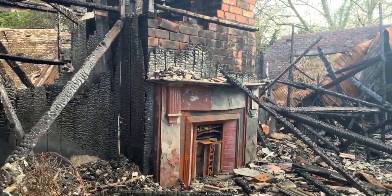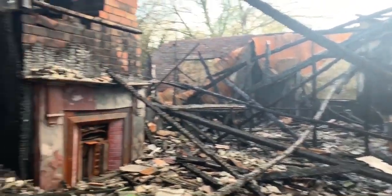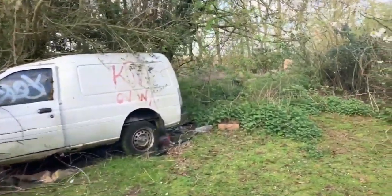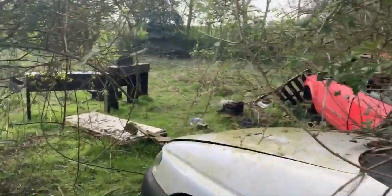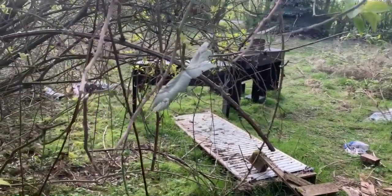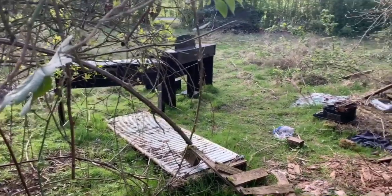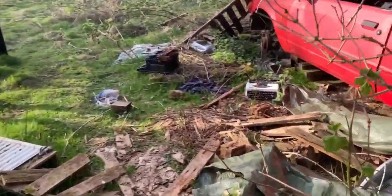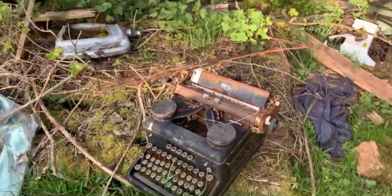That's the other room's fireplace, up with some cast iron. That's quite nice. One thing I did notice is the Resident Evil typewriter. Check that out.